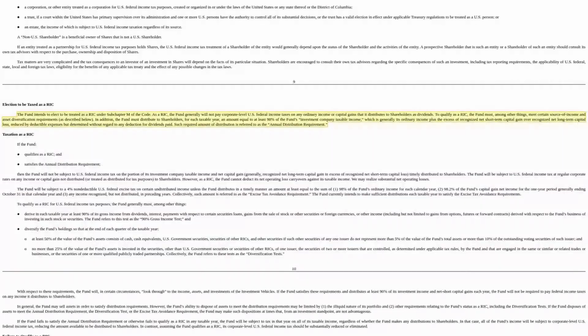On the tax front, the fund intends to elect to be treated as a regulated investment company, or RIC. This is a common structure for investment funds that allows them to avoid paying corporate income taxes if they distribute at least 90% of their earnings to shareholders. Essentially, it helps prevent double taxation. However, they mention that meeting the requirements for RIC status can be complex, especially when investing in private funds, which may not provide timely or complete information about their holdings. This lack of transparency could jeopardize their RIC status, leading to corporate-level taxes, which would eat into returns.